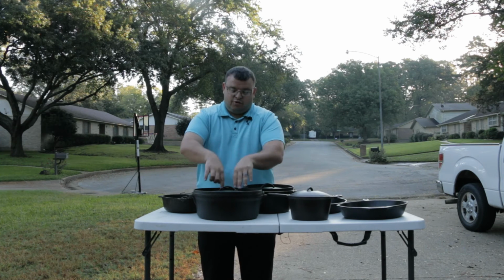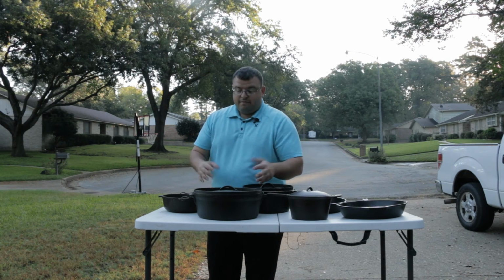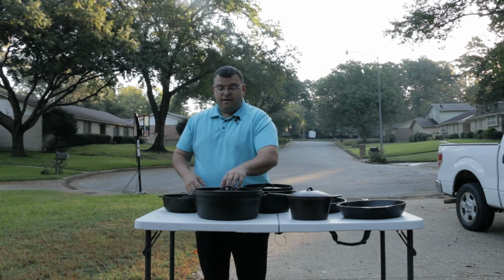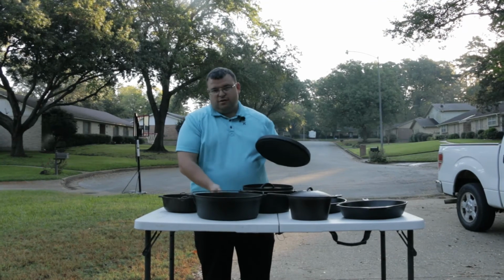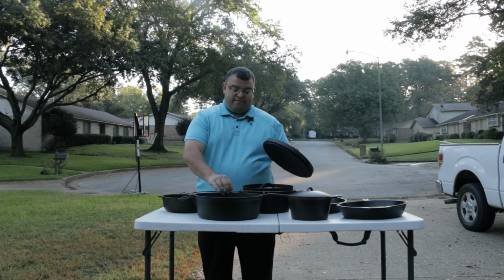And it will actually transfer the heat down into the pan or into the pot. And you can cook, bake this way. Some of them have legs that you can actually sit on a coal bed. I don't have any that do that. That's one of the ones that I want really bad.